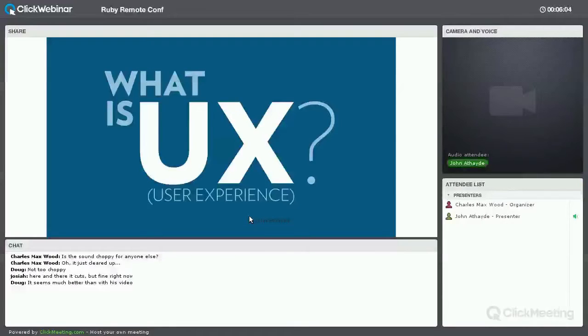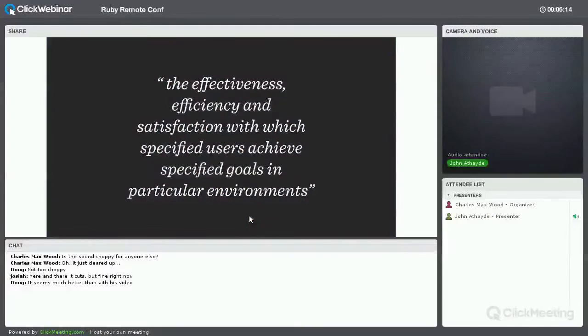And so the International Standards Organization, this is ISO 9241, they define it as the effectiveness, efficiency, and satisfaction with which specified users achieve specified goals in particular environments. A typical ISO kind of thing. You get the basics of it, but let's break this down here.